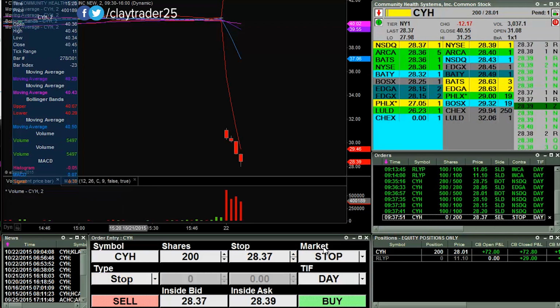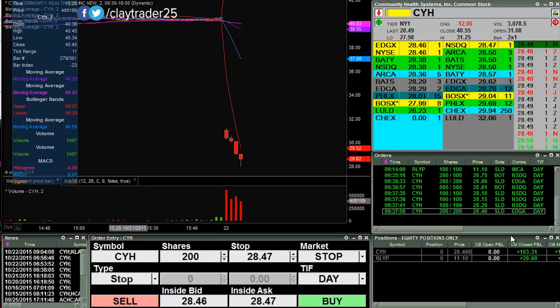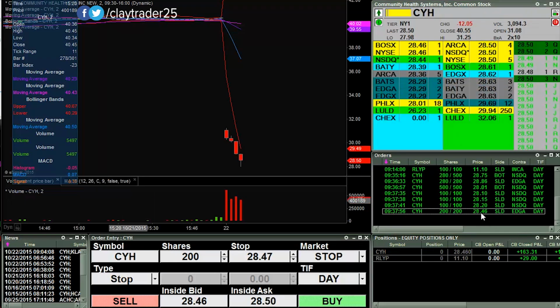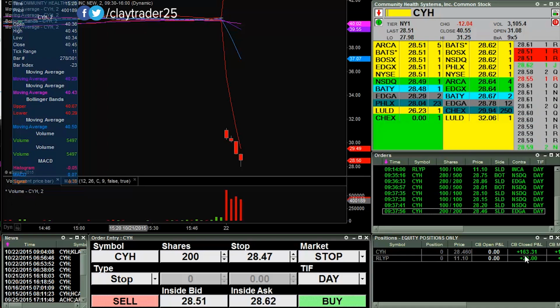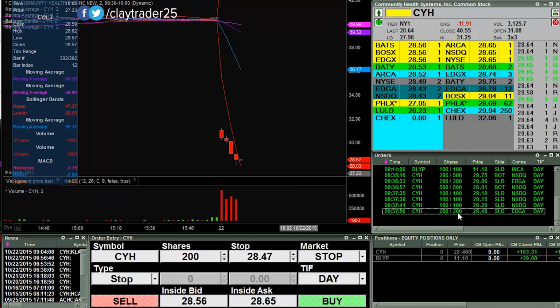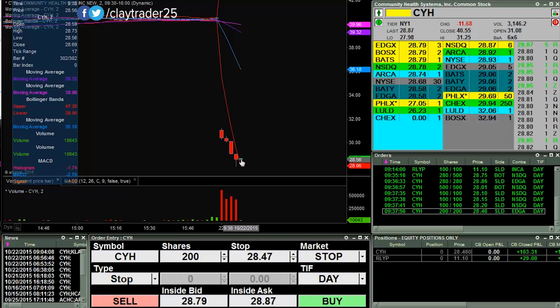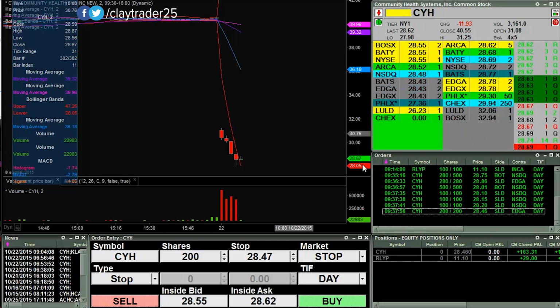So I'll do it at 37 and move it up as it goes. All right, so I'm out there at 46 for those final. So there's 163. Maybe been probably a little too tight with my stop loss, but as you can see, this thing's got a lot of downwards pressure weighing on it. So I'm going to be tight with the stop loss.